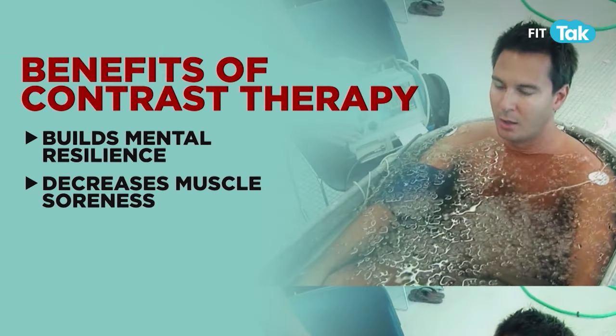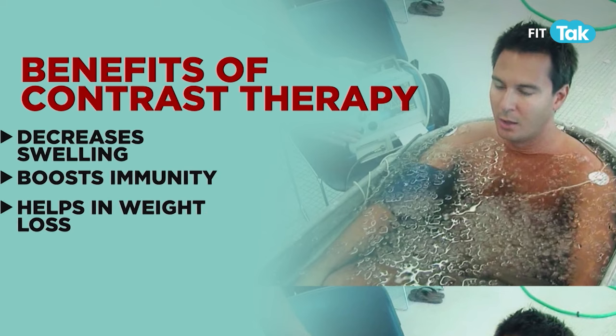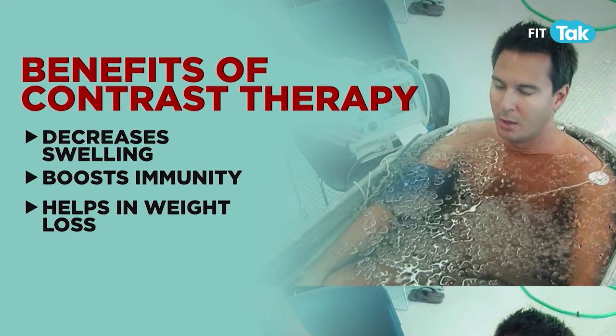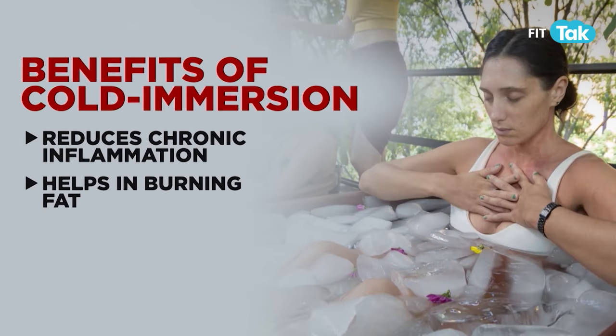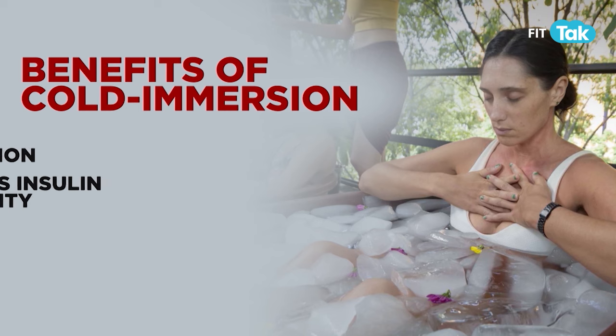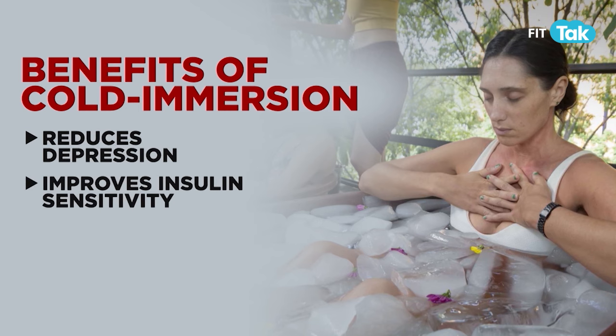Contrast therapy has other benefits too. Some research does suggest that it helps build mental resilience. Some say that this, in fact, can reduce depression, boost your immune system by increasing antibodies and T-cell production in your body, which in turn can also help in weight loss. Cold plunges have other benefits too, ranging from reducing chronic inflammation to help in burning fat. It can be used to treat certain bone tumors as well, where abnormal tissues are destroyed using extreme cold temperatures.